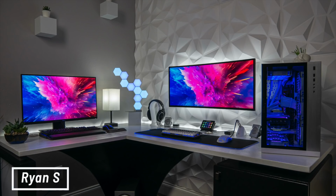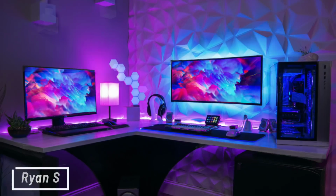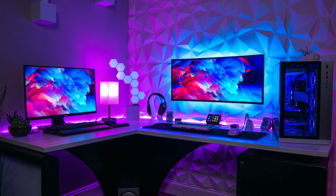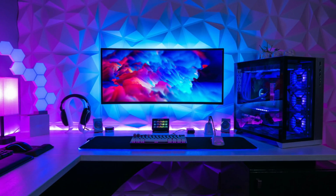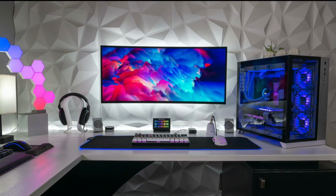Now we've got Ryan S., and hot damn, this is really nice. So we've been seeing these 3D wall geometric art panels pretty frequently lately, but this mixed with the RGB lighting, how it's just deflecting off the different shapes and stuff, looks insane. Purple and blue, I always said, just looks really, really good together. And even that wallpaper, just the cherry on the top of the pie.